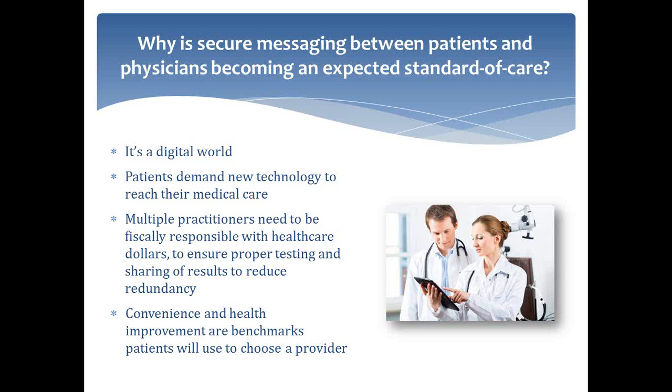Yeah, I think this is a great point, because we already hear all the time from providers about patients asking them to email information to them. Of course, there's a lot of concern around that because most of the email that folks use is not secure at all, and so it's not good from a HIPAA perspective. But we're already hearing that patients expect this technology, and as you were saying, it's just going to be expected in the future. There's not going to be any excuse for not having it.